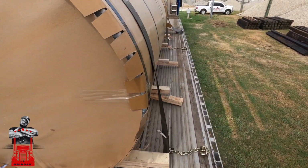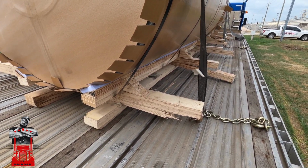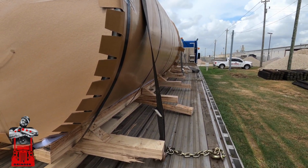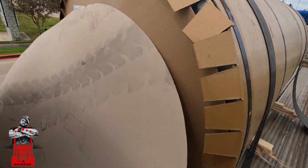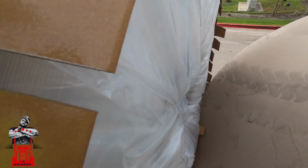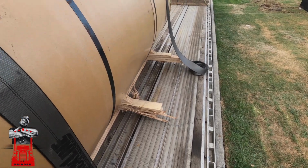Got it centered. Well, they got it centered for me. That wood is, I don't know, just some cheap wood they got it sitting on. So I'm gonna throw some chains on here. I'm gonna get this strap down, because they didn't say nothing about throwing a chain through here, and this would have been sealed, but it's coming off. So I'm gonna fix that. All right.